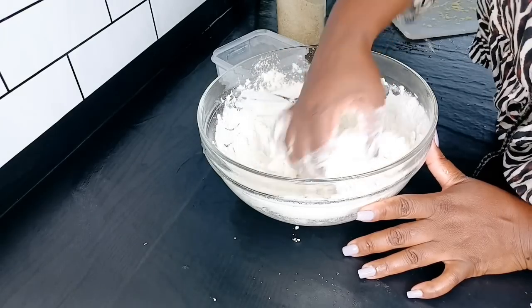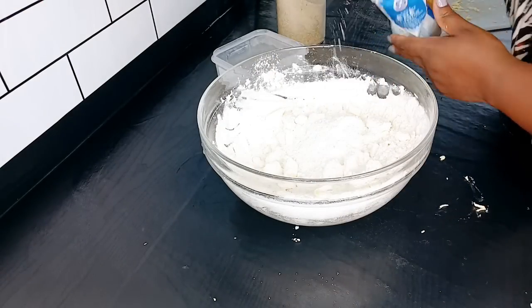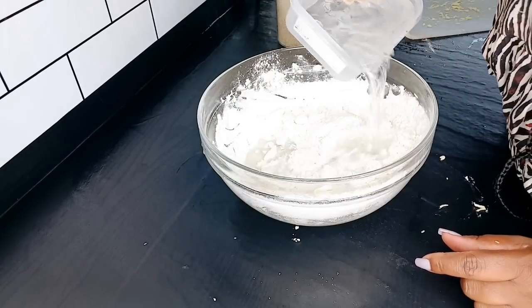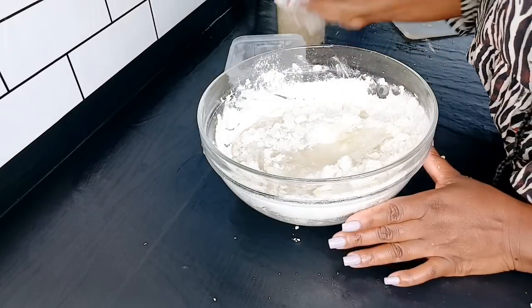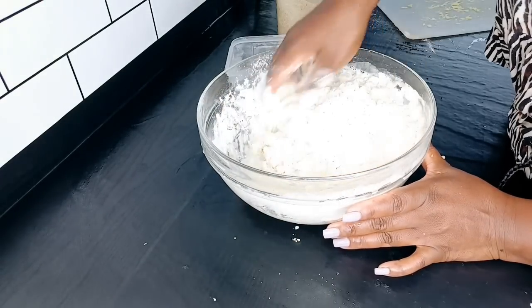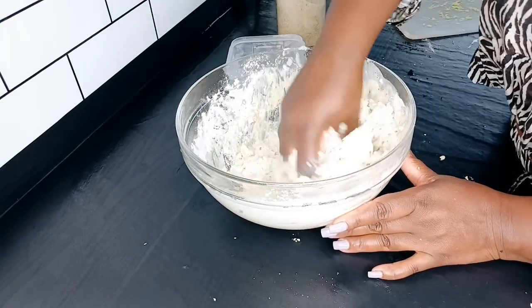I find this one working perfectly well because when I tried with the yeast, it came out bready-like. It had layers, but it came out bready-like. So I don't want that one. I just want the normal, nice layered croissant with a cracky sound on it.